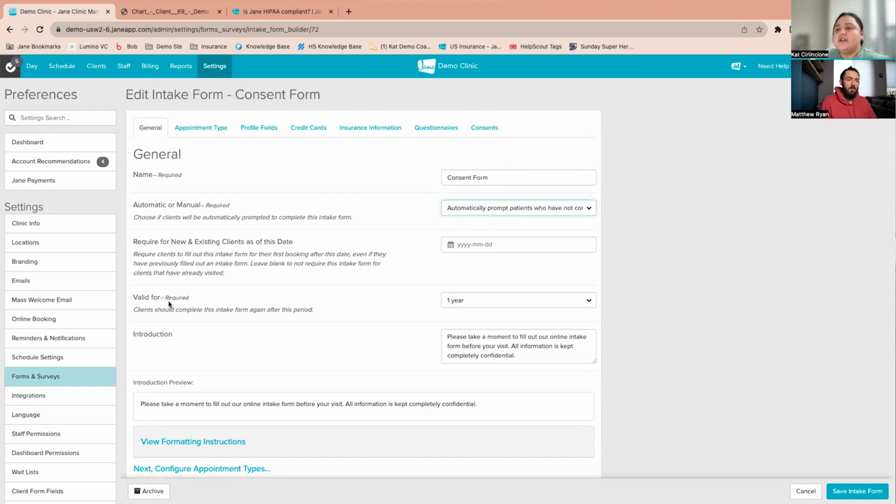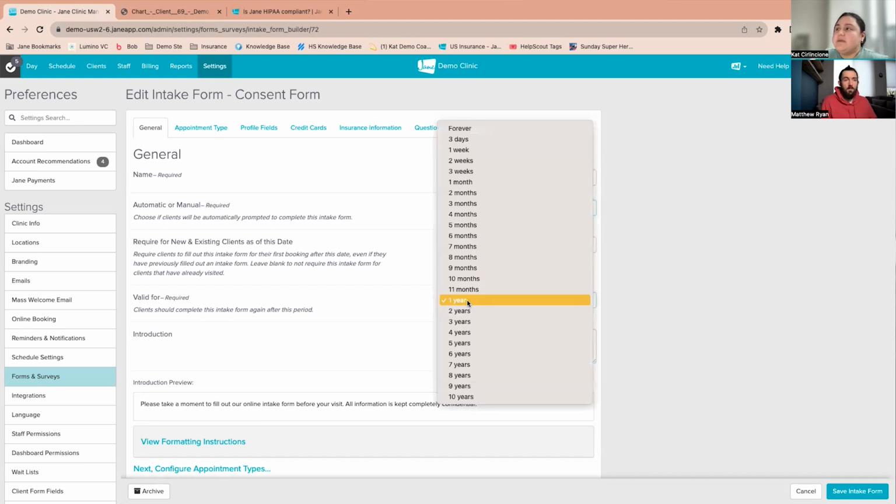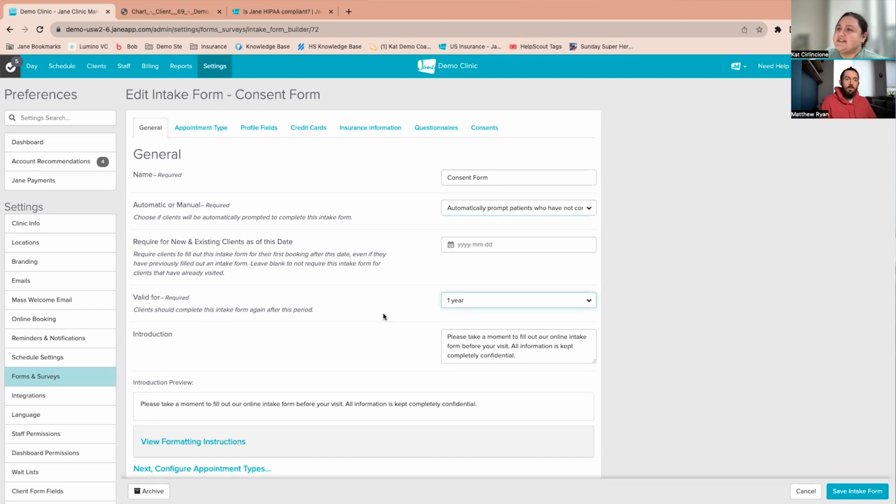And then another really important section is the valid for. I've selected a year, but you can make it last forever. And I even have some practitioners who want new consents every time a patient comes in, so it's only valid for 3 days. It's totally up to your customizations and your preference.